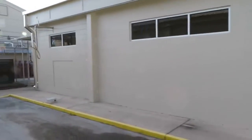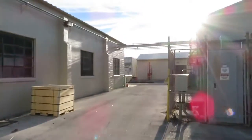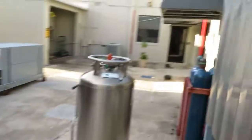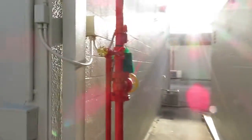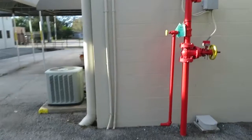All the windows are plastic off. It looks nice and uniform now. You can see the sides of these. Looks like a totally different place from when we first started. Quite a few different buildings here. A lot of little alleyways and stuff. This is all Sherwin-Williams paint. I'm not sure what they used last time.